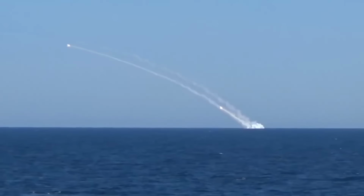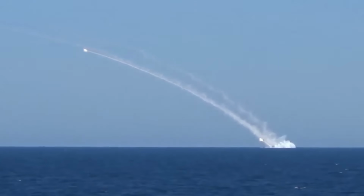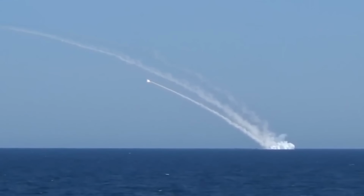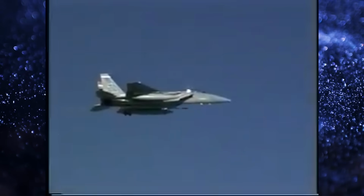Chasing missiles and drones may be dangerous because if you're using the gun, for example, and you are up close when the target explodes, there is an actual risk of being hit by the debris. Having a relatively long-range missile like the AIM-9X to execute this mission reduces this risk.